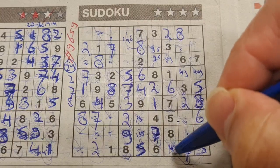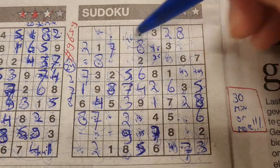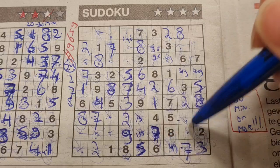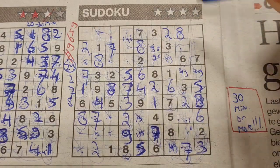There's a lot of 4s and 9s. 7, need a 2 here. Nope, the 2's already used. 4, 9, and then 1. I need a 1 in this big square. The 1 could be here, could be here.